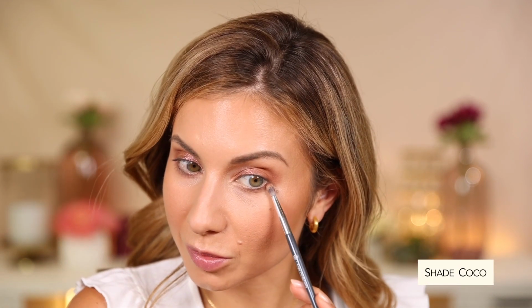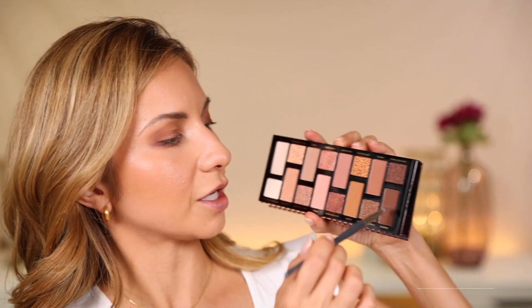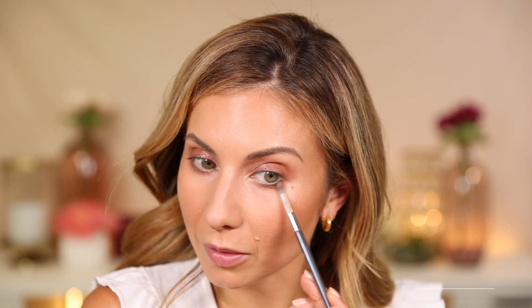Then I'm gonna go with the shade Coco, which is the darkest shade, and we're going to build that right on the outer corner and go inward. Perfect. I'm even gonna take the darkest shade right here. It's called Truffle, and we're gonna get a tiny bit of that and pop that right on the exterior outer corner.